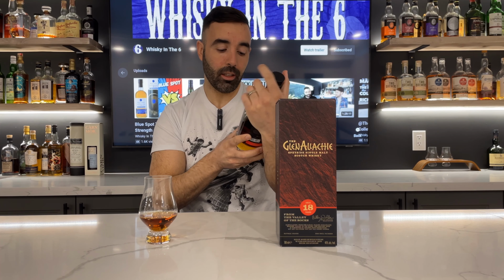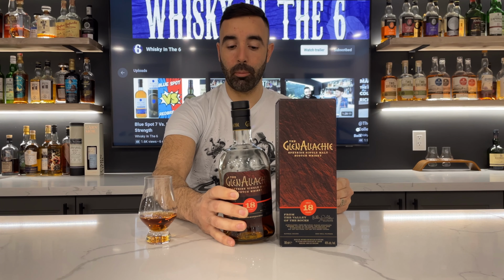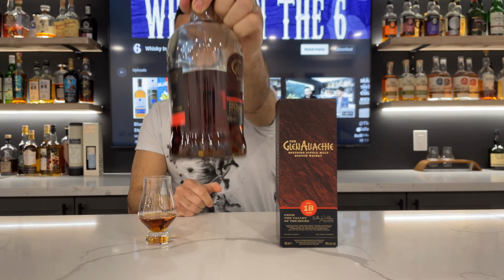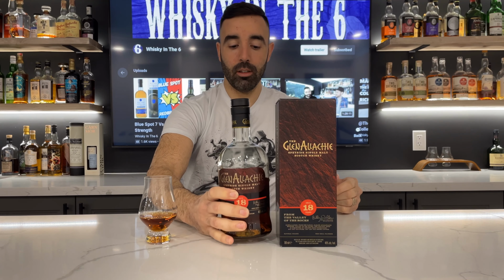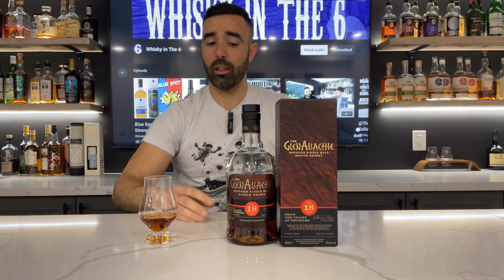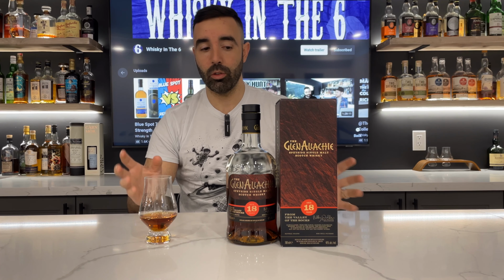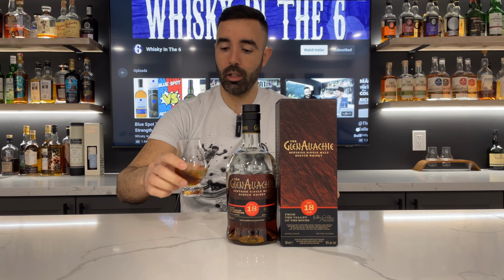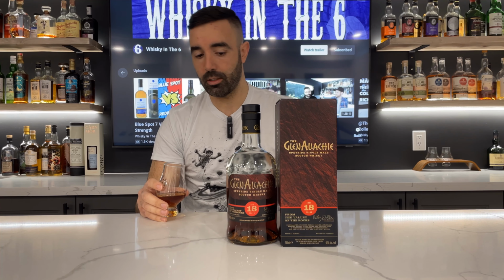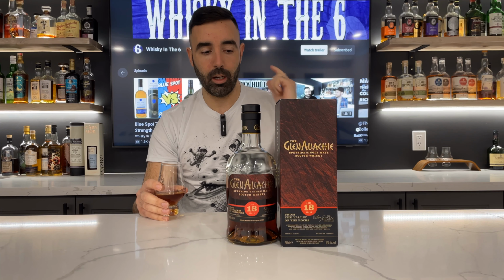This is 46%, bottled in 2021. I've done a Glenallachie 18 review in the past. Obviously, the color has changed drastically since that expression. The 2021 is much darker now. Along with the rest of the Glenallachie line, Billy Walker is adding more and more sherry influence to these whiskeys. A little bit of virgin oak in some of the expressions. I believe this one is probably just sherry, maybe a little bit of bourbon. I'll double check that and I'll put it up here.